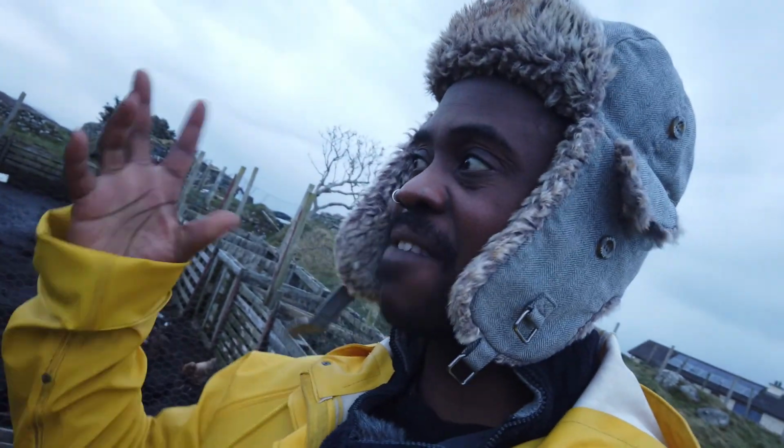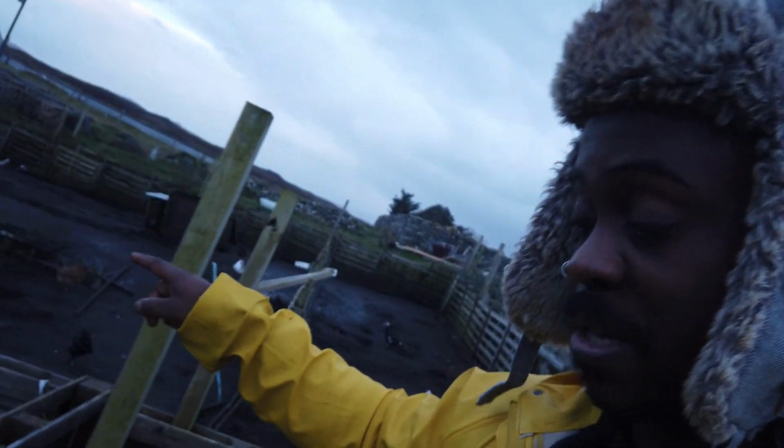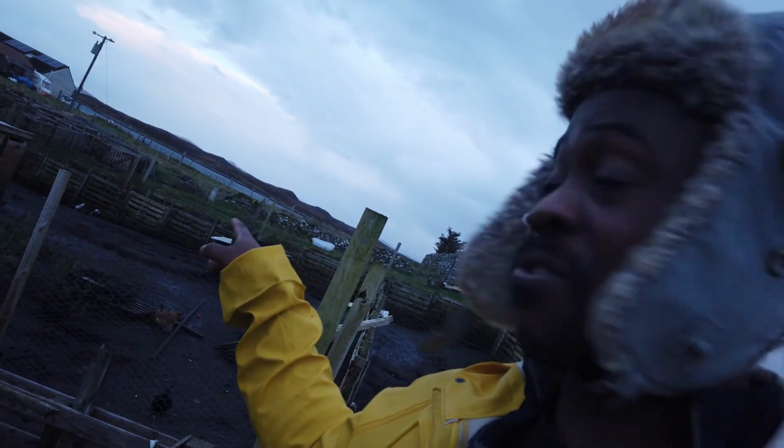So you saw the thumbnail. I have figured out, I have sussed out where this little bugger is coming in and destroying my birds. So if you look over there, I'll do a little zoom in, so I'm trying not to fall down. But there's two dead teenage birds over there. Poor things. And I thought I blocked up all the holes.